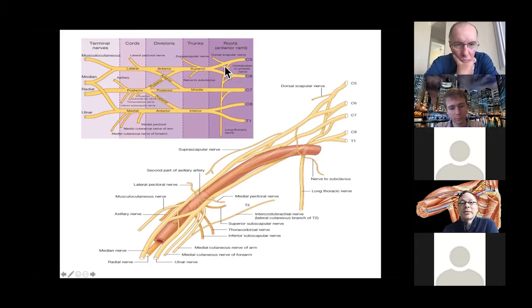But we'll see that from C5, some of the branches of its ventral ramus include the dorsal scapular nerve. We also see from the ventral rami 5, 6, and 7, the long thoracic nerve. These go to the rhomboids and the serratus anterior respectively. What's not shown here is that there are multiple little segmental branches that come off of each of these rami, and they're innervating your prevertebral muscles. So the scalenes, longus colli, longus cervicis, etc. So you can even have issues with those muscles in a patient with very proximal lesions.